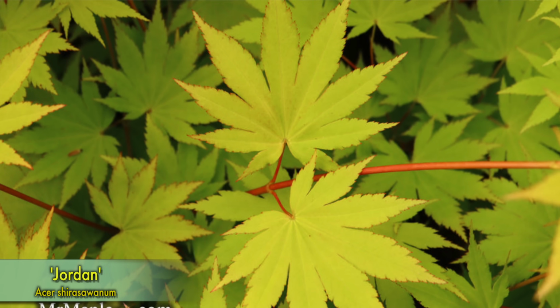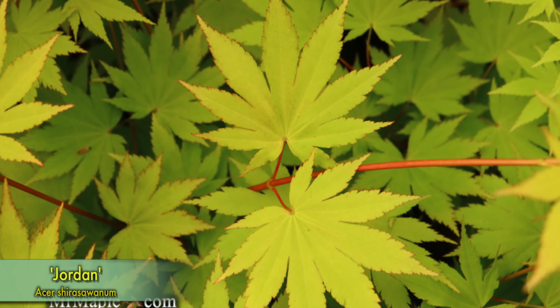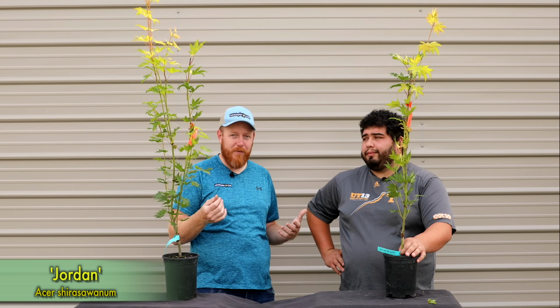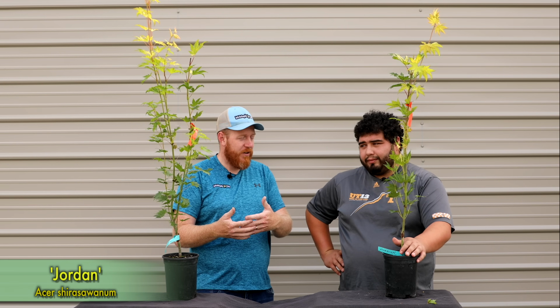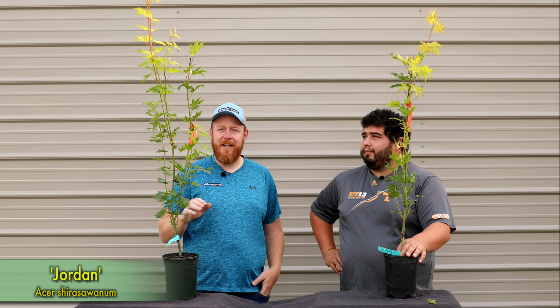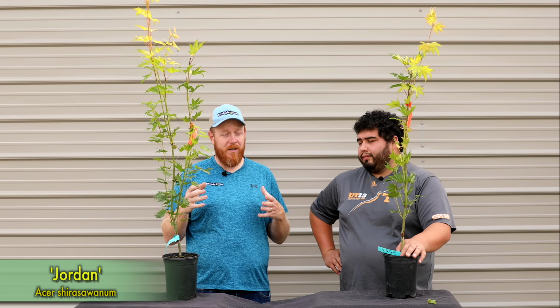Crazy color combinations. For me, this is an amazing selection by Ghirardelli Nursery. It has that sort of bleached out effect that you get out of Orange Dream, which is also a Ghirardelli Nursery introduction. And give it a little more sunlight if you can, and you'll really get some amazing yellows on Jordan.